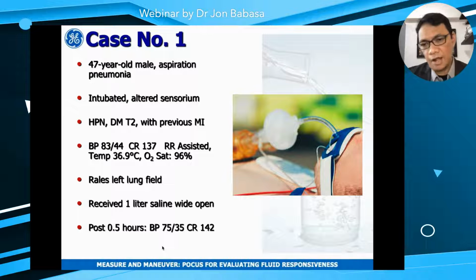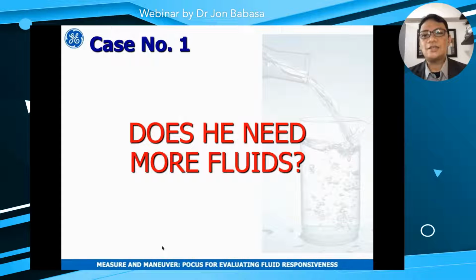Now for PE, he has rales on the left lung field. And as an initial intervention to this patient, he has received 1 liter of saline wide open, which is fast drip. And after half an hour, the BP was 75/35 and the cardiac rate was 142. So it did not improve after the fluid bolus. So the question here is, does he need more fluids? And if you're going to give fluids, what will be your basis on how much fluid you will give? And at what point will this patient reach the threshold for fluid tolerance? In order for you to prevent the patient going into fluid overload and having all those deleterious effects that I've mentioned.